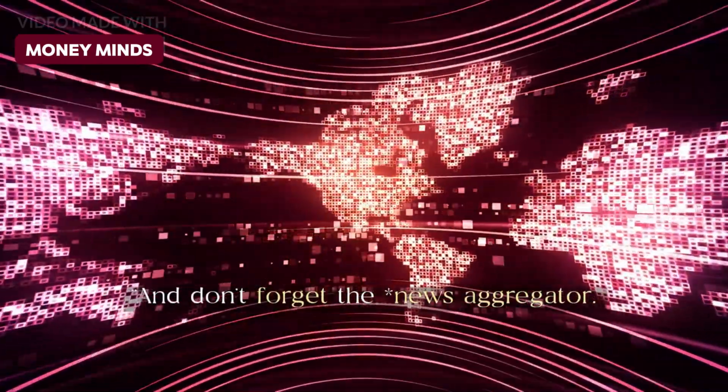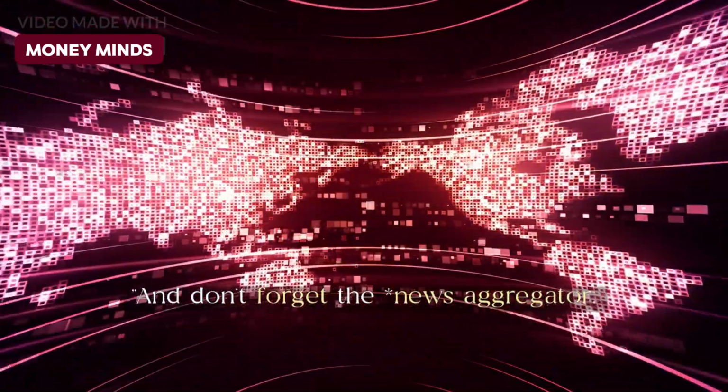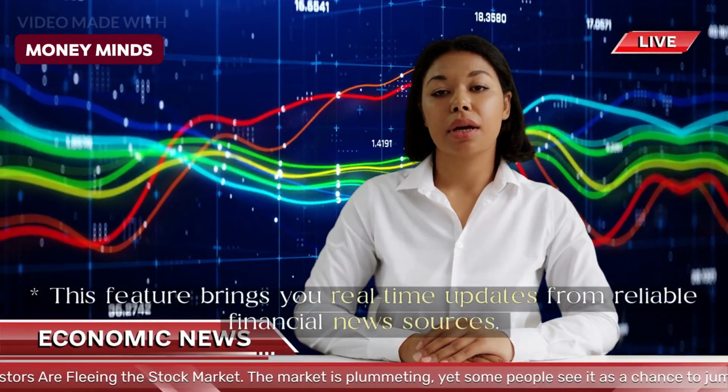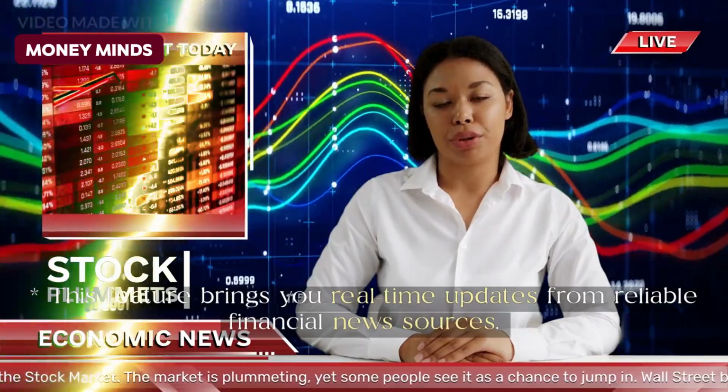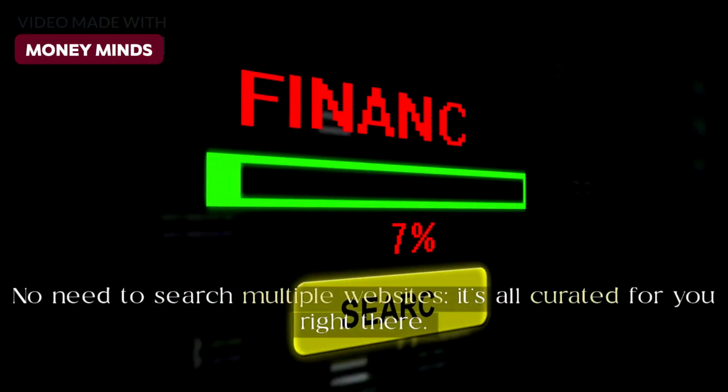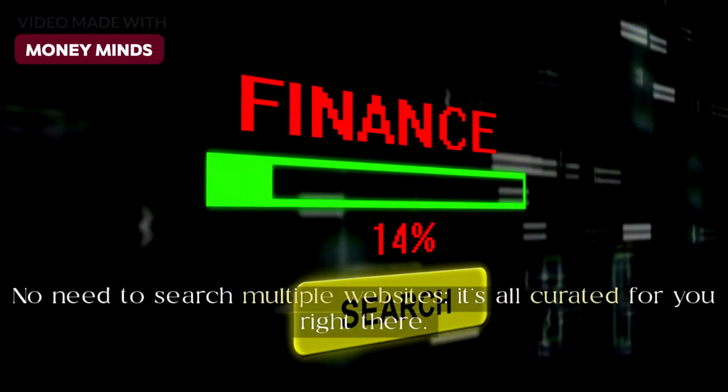And don't forget the news aggregator. This feature brings you real-time updates from reliable financial news sources. No need to search multiple websites, it's all curated for you right there.